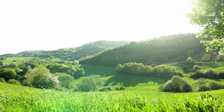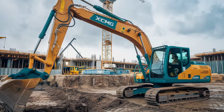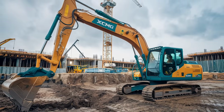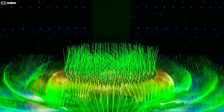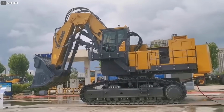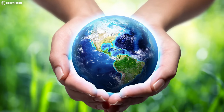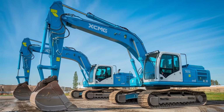hand in hand. As China accelerates its transition to a greener future, electric construction machines are at the forefront of this industrial evolution. These are symbols of a shift in priorities, proof that progress does not have to come at the expense of the planet. By combining cutting-edge technology with environmental responsibility, these machines are setting a new standard for how the world is built.